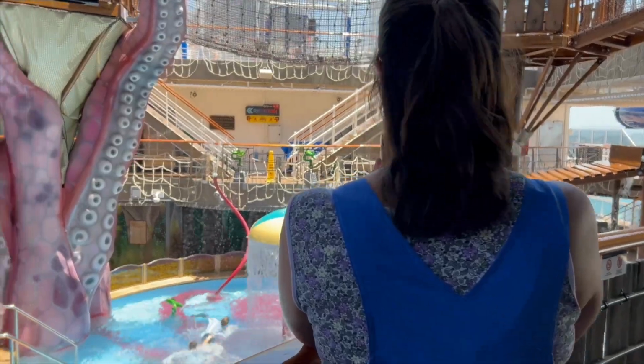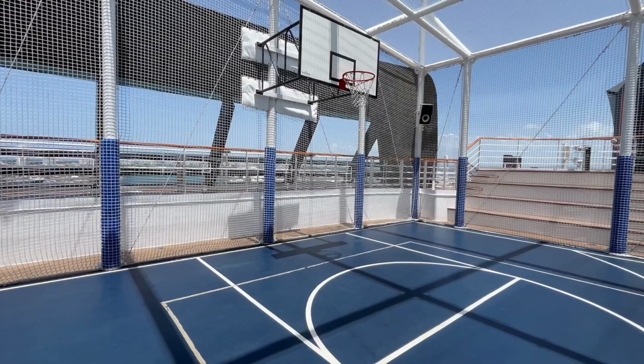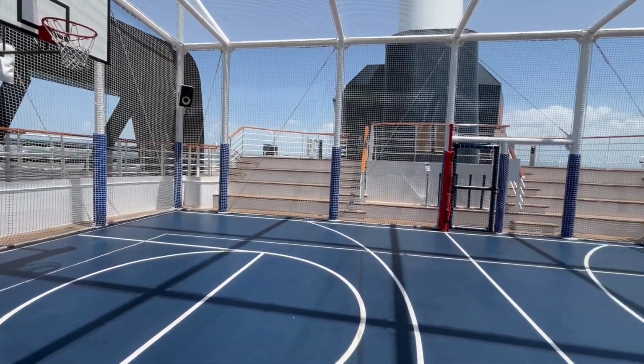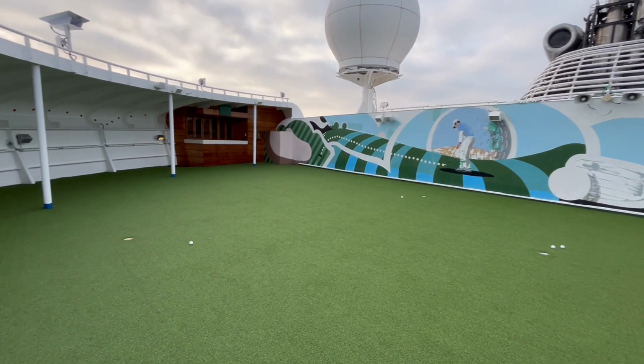Water slides and splash zones for kids with similar open hours as the pools. An outdoor jogging track. On some ships, this may be part of the promenade deck. A basketball court and tennis or pickleball area. This is sometimes the same area that is converted between the sports. A mini golf course or a putting green.